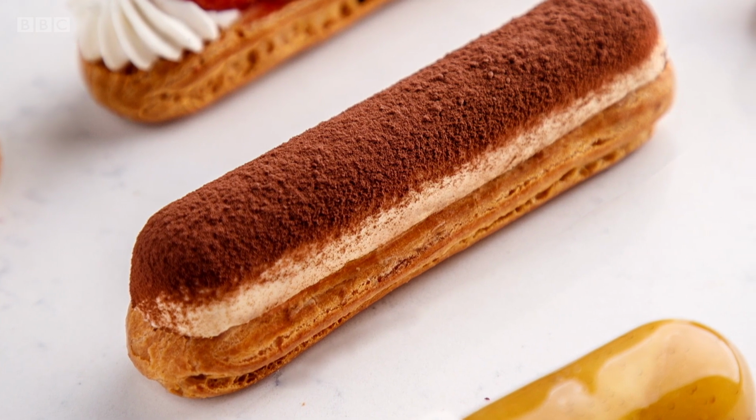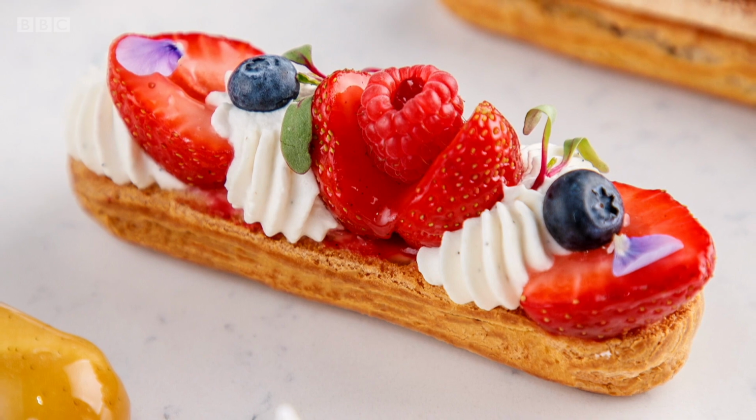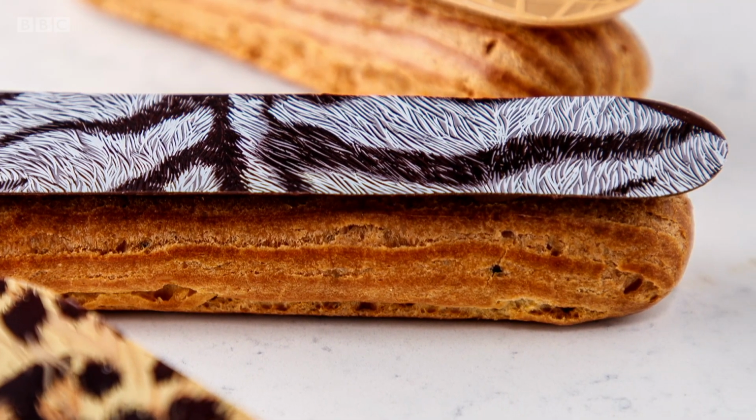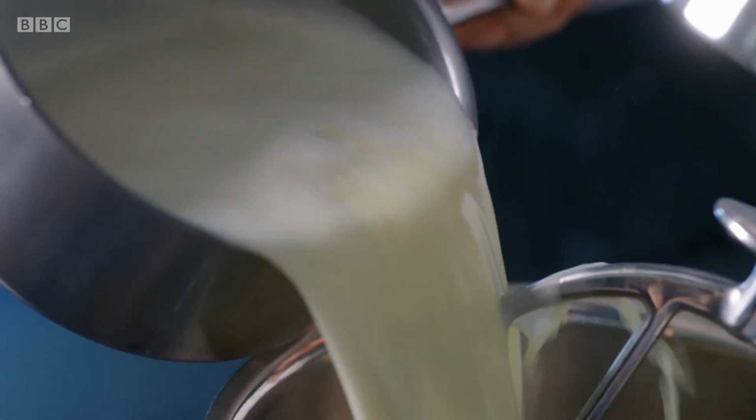For the past 5 years, his stunning edible creations have been sold in a handful of specialist Éclair shops, and his success starts with perfecting the pastry. So I'm making the choux pastry to make the Éclair shell. We've got the milk, the butter. So we're gonna bring everything to the boil, and as soon as it's boiling, we put it in the machine.